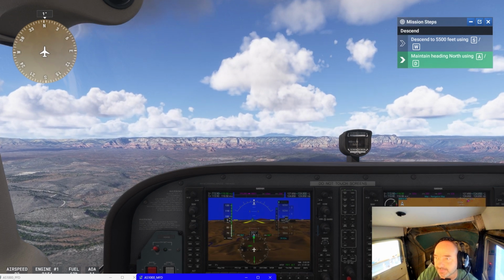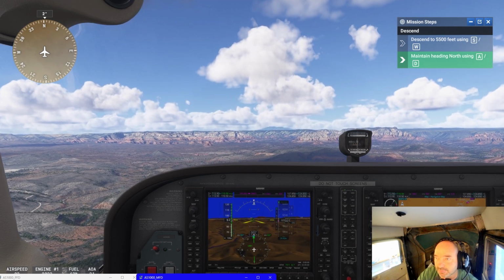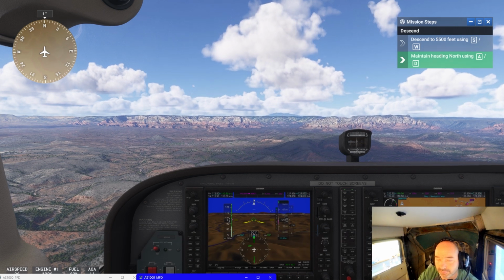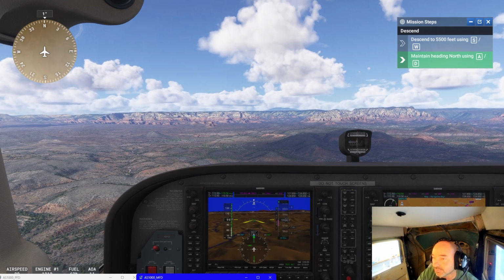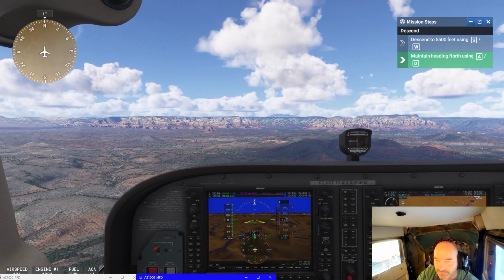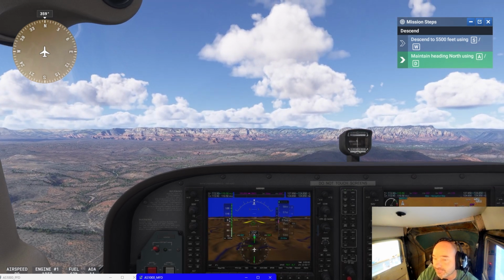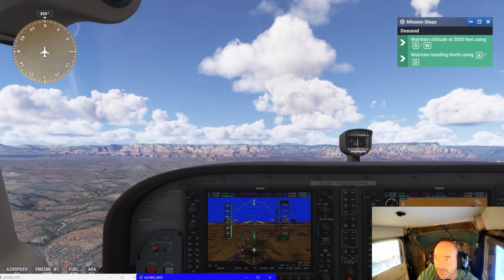When you feel ready, start descending. While descending, reduce throttle to avoid overspeed. Yeah, we're nowhere near overspeed.